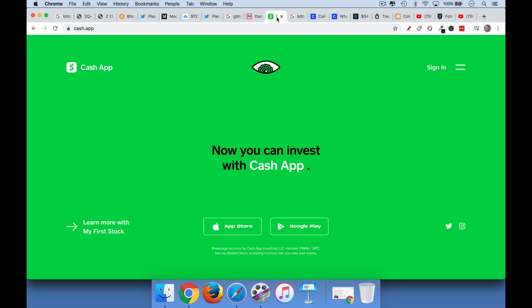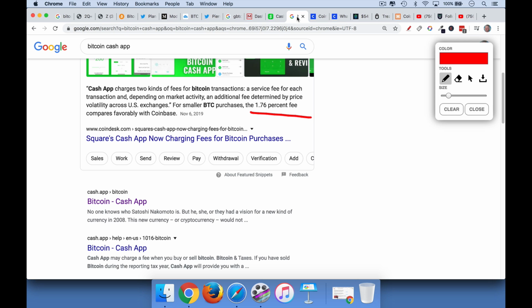The nice thing about the Cash App is that you only pay this fee once. It's close to the 2% that Grayscale, that GBTC charges, but it's a one-time fee. Again, I think still a little bit steep. So here's what I like to do.